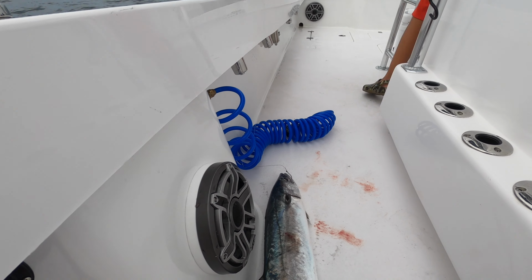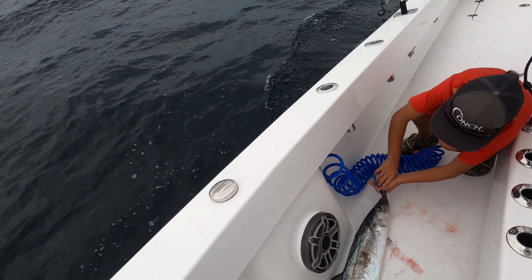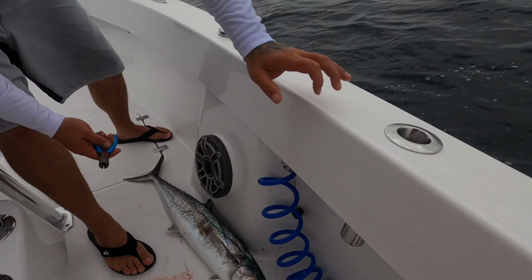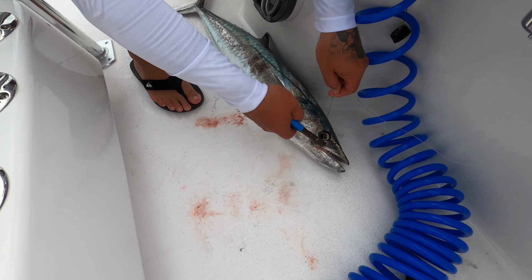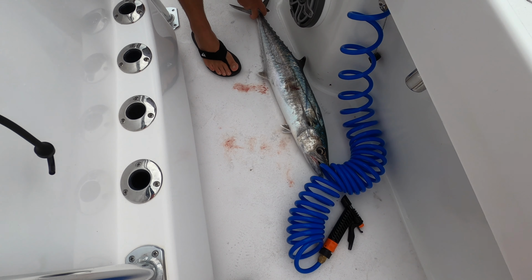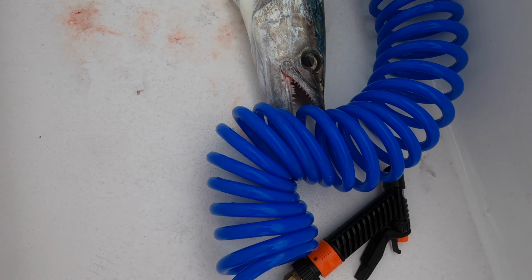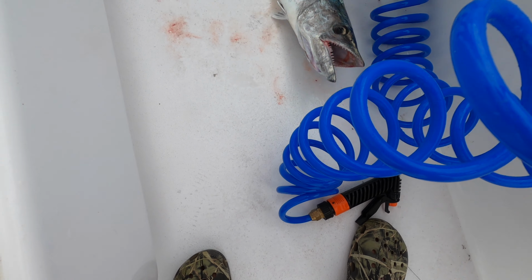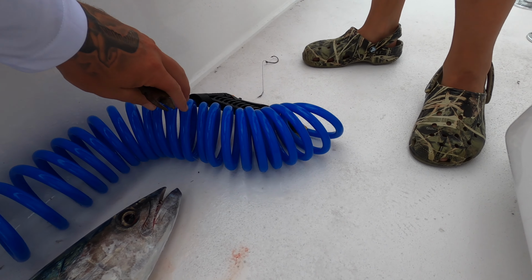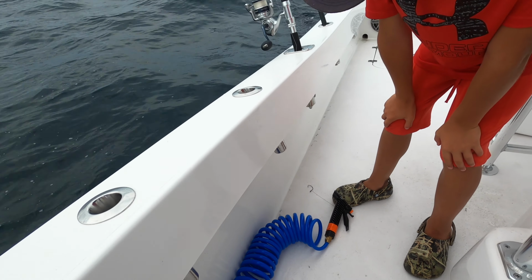Don't use that. Watch those teeth. Here, give it to me. Hold that. Oh yeah. Let's go. Oh, look, he just bit the hose. He just popped the hose. Look at that. Film it. He just bit our hose. Look at that. Can't leave these things laying around anywhere. Oh my gosh.